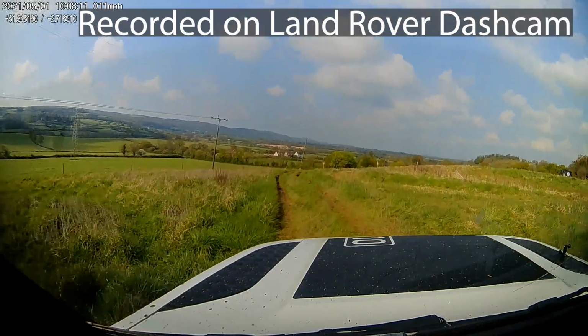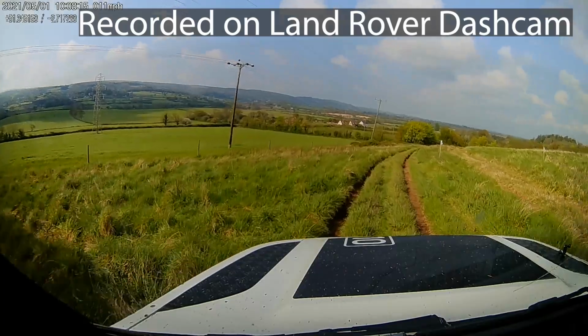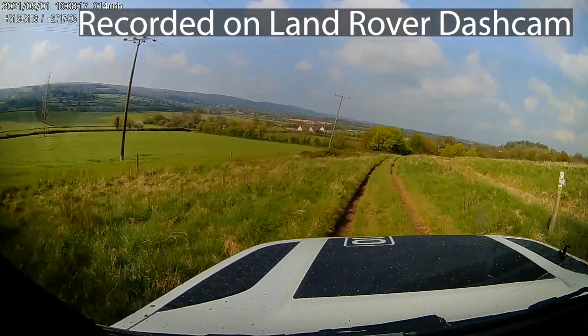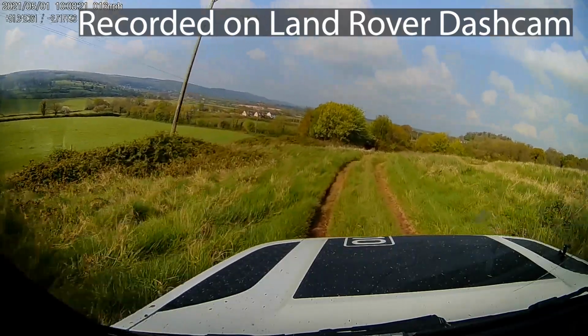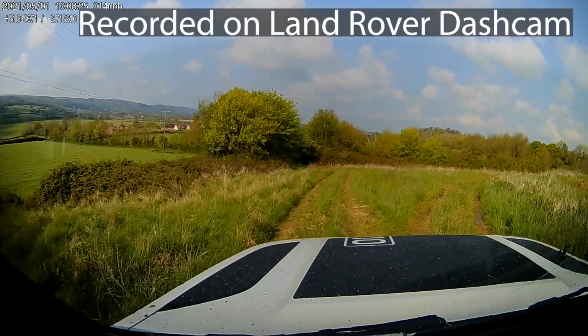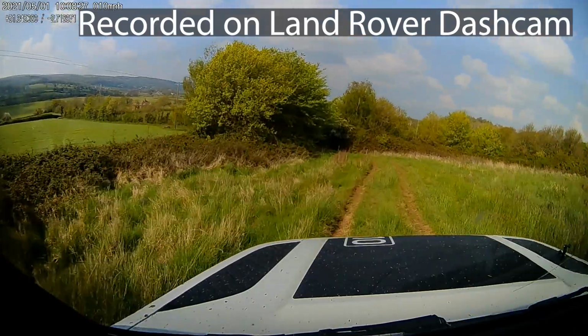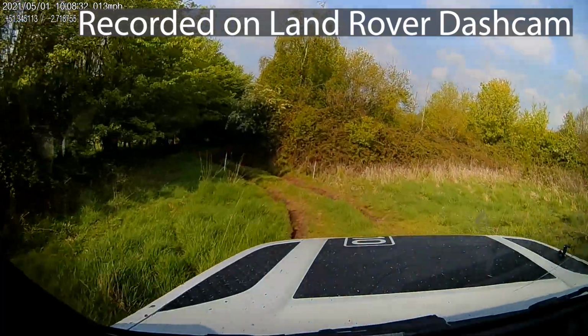So we're not in low ratio, in high ratio. It just seems to pick too low a gear in low ratio for my liking. Am I on the right? Does this track go around and do those? It does those wobbles, doesn't it? I think so. Yeah. So if we follow this track round here, those are the sleepers that Rory was doing with us last time. Ooh, not down there.